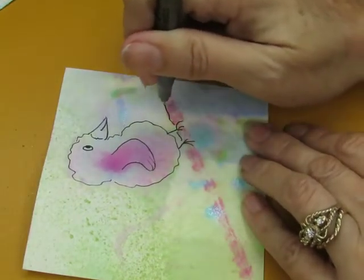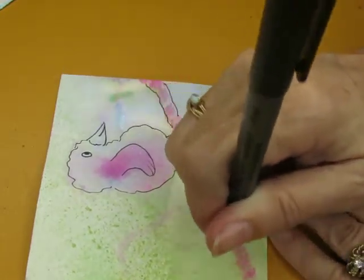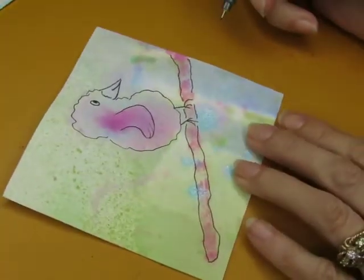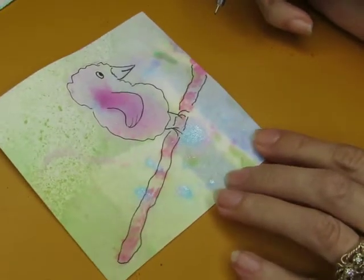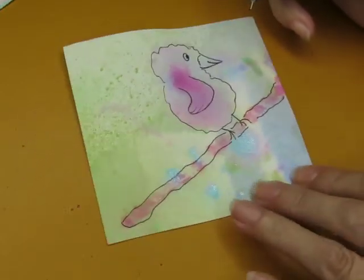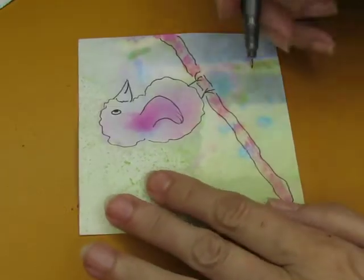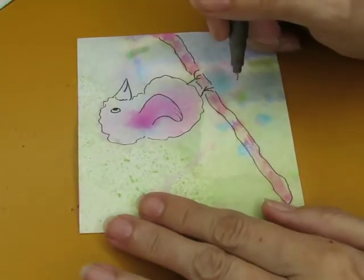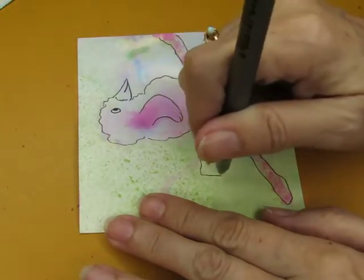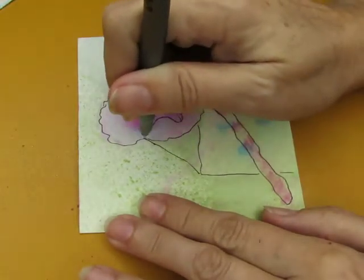Sitting here on a branch, like a bird do. Do, do, do. He's kind of cute, isn't he? And in the distance behind, some kind of little house.